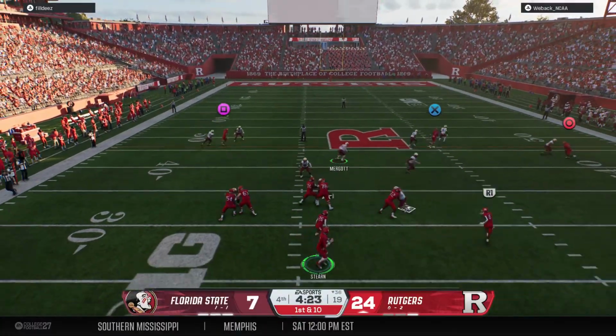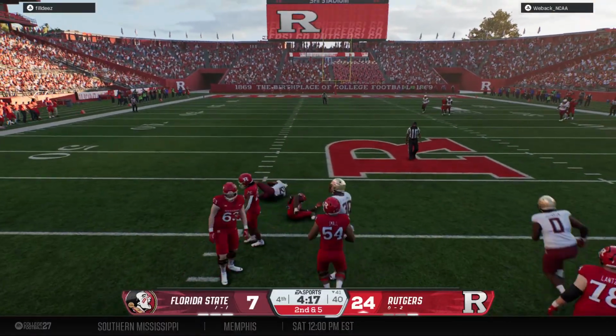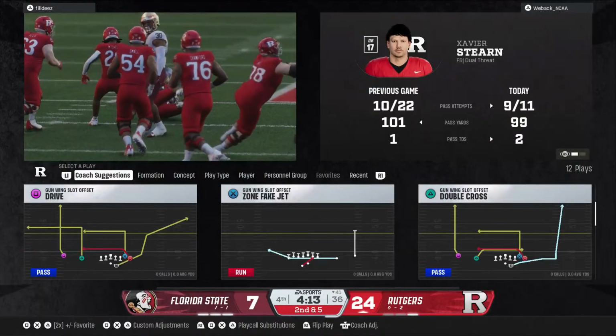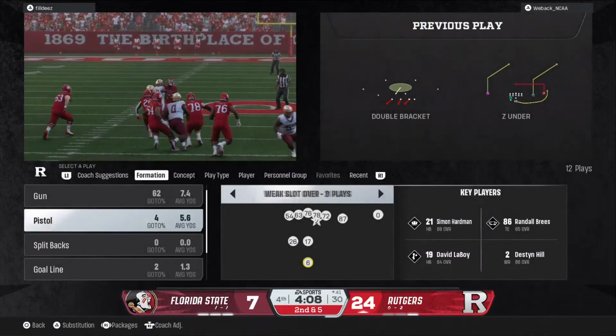After the run, now to throw. Escapes the pressure going right. In traffic, it's Hopkins. Good, strong tackle. Well, they execute the in route. How about the arm strength by the QB? That was an absolute bullet on that completion.